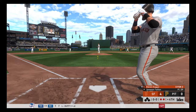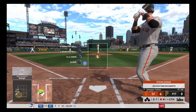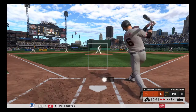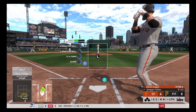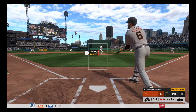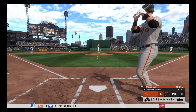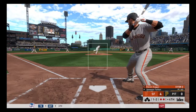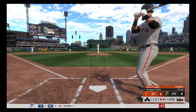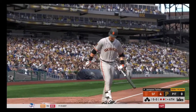Stepping in, Steven Duggar. No hits in 2 trips to the plate for him in the ball game. Strike 1 to start the at-bat. Now here's the pitch. Stays alive, still 0-2. Hey, 3 foul balls in a row right here, searching for that put away stuff. Nope. There's a fastball well off the plate for a ball. Count 1 and 2. Swing and a miss. He struck him out with a 2-seamer, and the inning is over.